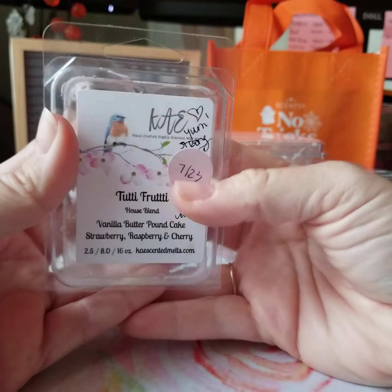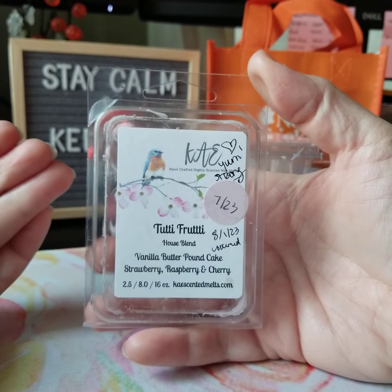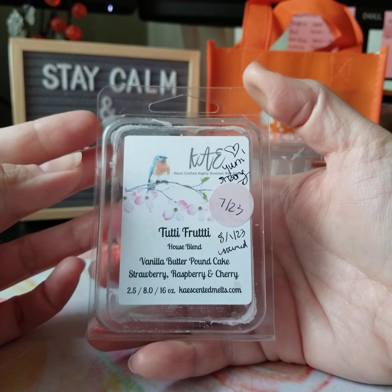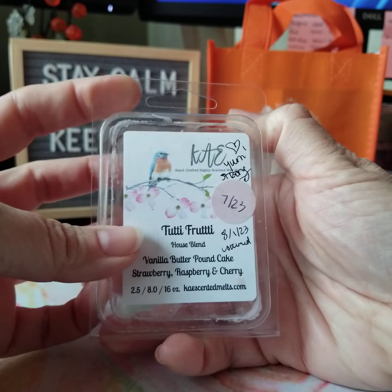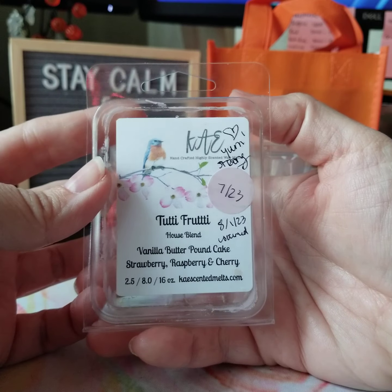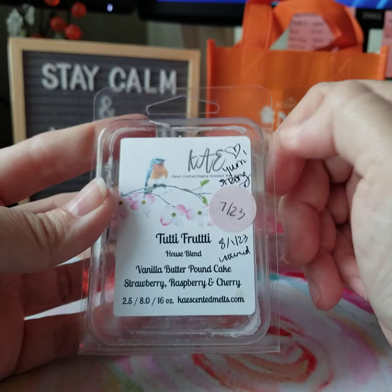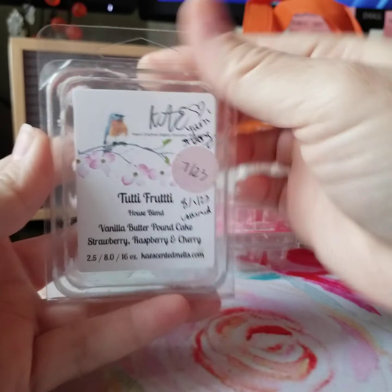Okay, vendor wax. I finished this whole bar. I put this whole bar in my living room. This is Kay's Tutti Frutti Cake. Y'all, this is so delicious. You get the strawberry, raspberry, and cherry combination, and then it's just creamed out with the vanilla butter pound cake. I love this. It is definitely a repurchase for me.